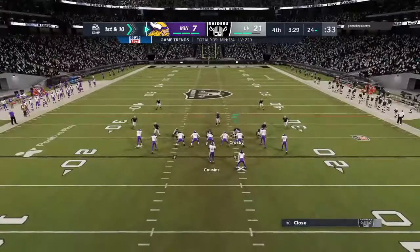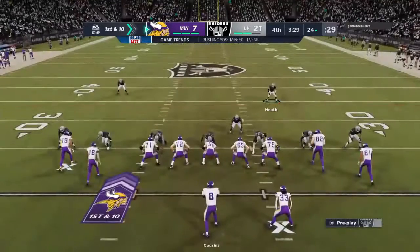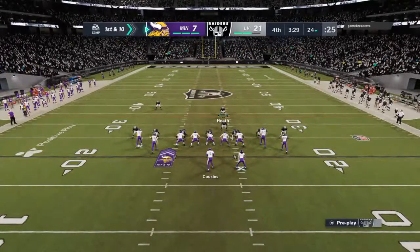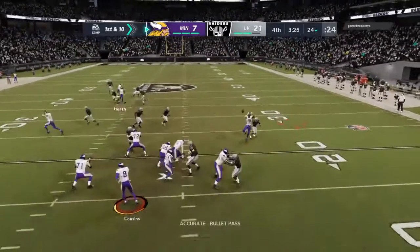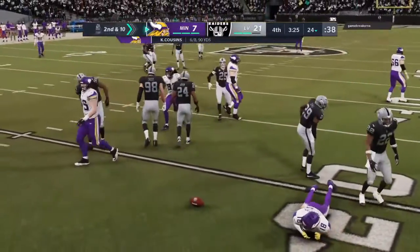Here are the Vikings now to start their next drive. And for them, a touchdown their last go-around. Obviously, they'll be hoping to do that again. And when you start plotting for this drive, when you start thinking to yourself, okay, what are we going to do? You don't go away from what you did before because that worked. But you have to be prepared for wrinkles and counters because you know they'll make some adjustments.